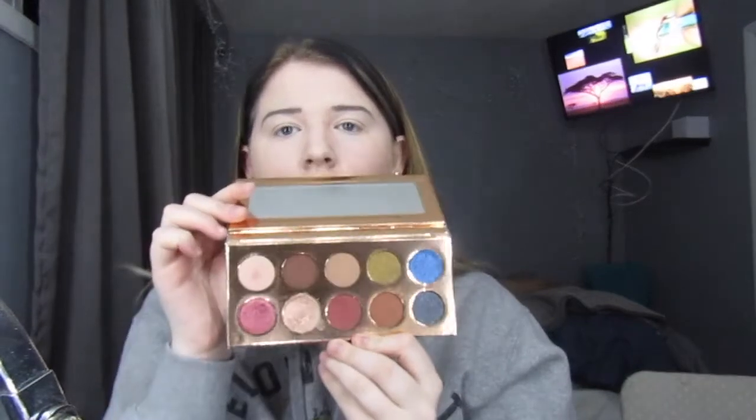So I'm going with my new palette. I think it's pronounced Dose of Colors. It's the Desi times Katy Friendication palette. It's beautiful. First of all, this is just gorgeous. I like the sparkle. And then the inside, I like how there's a bunch of nudes, but then there's also a bunch of shimmers and glitters that are really beautiful.